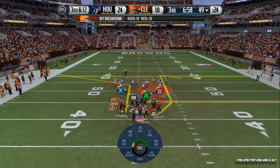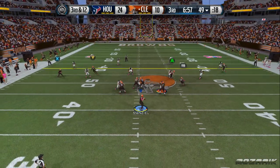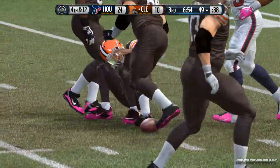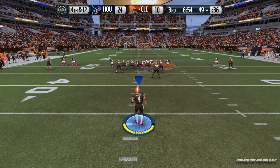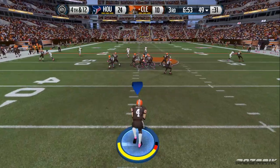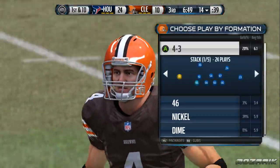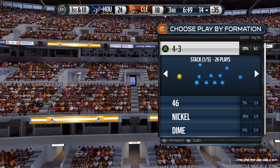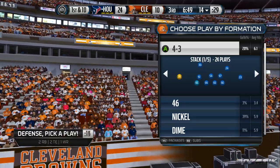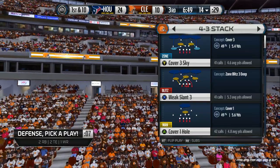Third down following the incompletion. Dropping back now into the shotgun. Pass underneath. Defensive coordinators love this situation, don't they? Third and long, they can do just about anything, and it's going to work, and they stop the offense that time. First down here.